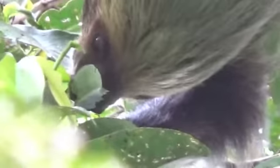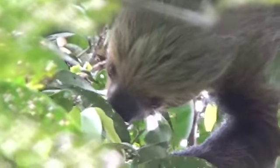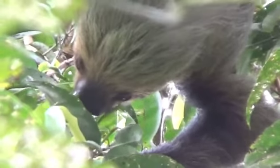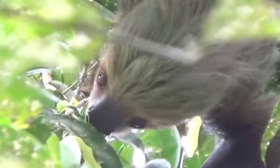Here you can see a three-toed sloth. The sloth is the slowest animal in the world, and they're also a mammal. And they are herbivores, so they eat exclusively plants. The sloth actually is very mythological in the area. There's a creature called the Mapinguari, which happens to be distinct looking like one of the ancestors of the sloth, known as the ground sloth.